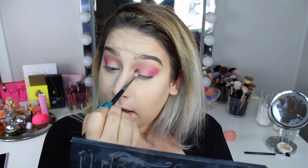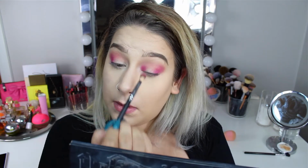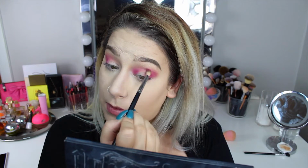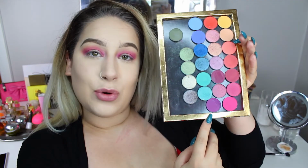I'm taking a smaller brush and I'm just gonna put this in my inner corner and then blend it up a little bit to the crease. So I will continue blending the lines later on, but now I'm gonna take a bit of this color right here, the Broken Purple. This is called 143. This has a lot of kick up though. I'm just gonna take it right here, just to give it a little bit of dimension.